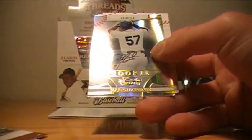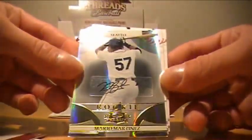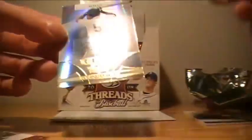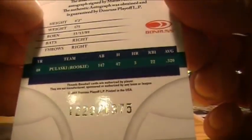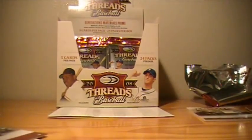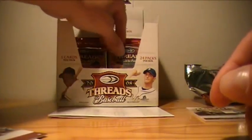Seattle Mariners again. Rookie auto. Mario Martinez. I don't think I've ever pulled his auto out of this. What's he numbered out of? That's surprising because he's numbered 1375. That's a lot of them. So both my autos so far are Mariners.